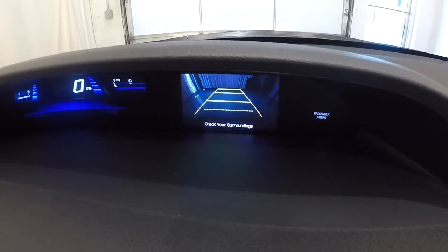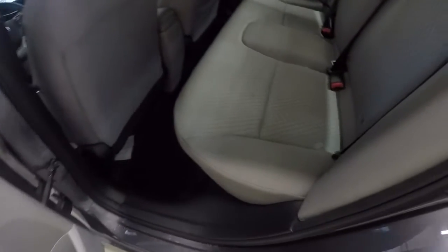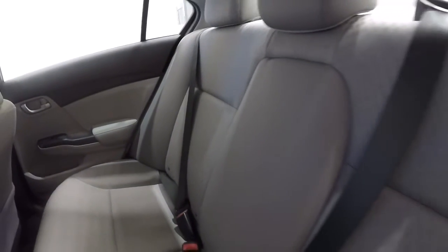Alright, let's go ahead and check out the back seat. Door panel back here looks like it's in good shape, no problem. Go ahead and check out the cloth on the back seat. Everything's looking really, really good. No issues whatsoever.